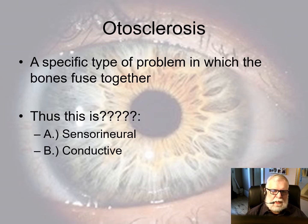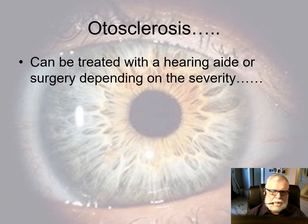Otosclerosis is a specific problem in which the bones fuse. Therefore, this is a conductive hearing loss. You can use a hearing aid, or if it's severe, sometimes you even remove and replace those: the incus, the malleus, and the stapes can actually be removed and replaced with basically prosthetic or plastic bones.